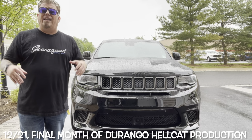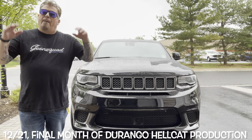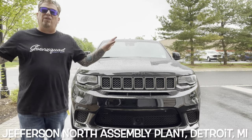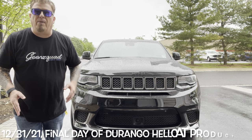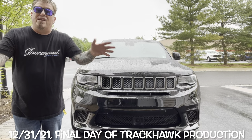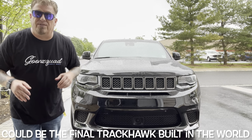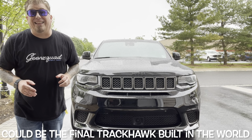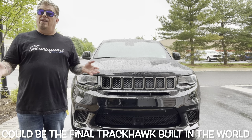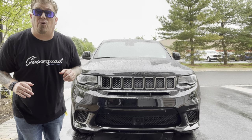The same assembly line as the Dodge Durango Hellcat. There are no more Dodge Durango Hellcats being built right now. Both of them were at the same Jefferson plant, and December 31st was the final day that either of them were built. Final day for the Dodge Durango Hellcat being built, final day for the Jeep Grand Cherokee Trackhawk being built. So this walk around is special because this video is gonna contain one of the December builds, possibly one of the last Jeep Grand Cherokees being built in the world. And where is this Jeep Grand Cherokee Trackhawk at?